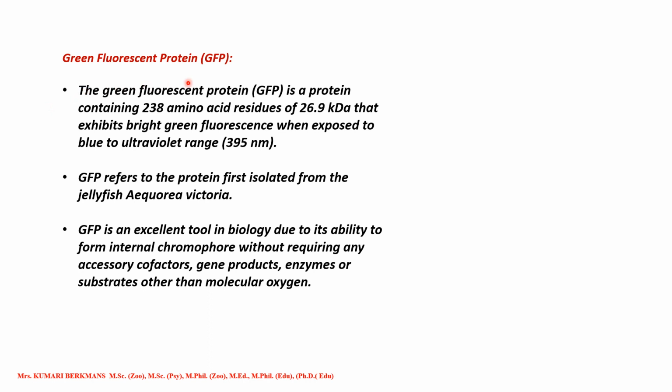Green fluorescent protein, GFP. The green fluorescent protein is a protein containing 238 amino acid residues of 26.9 kDa that exhibits bright green fluorescence when exposed to blue to ultraviolet range. Okay, the range is 395 nm. GFP refers to the protein first isolated from the jellyfish Aequorea victoria. Okay, GFP is an excellent tool in biology due to its ability to form an internal chromophore without requiring any accessory cofactors, gene products, enzymes, or substrates other than molecular oxygen.